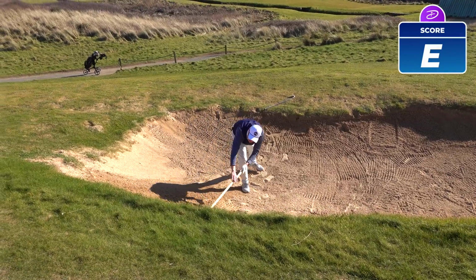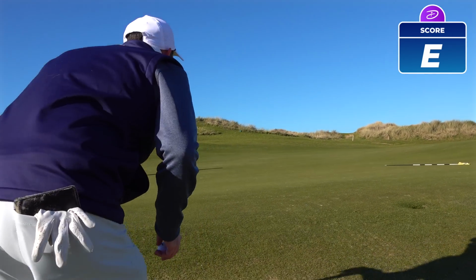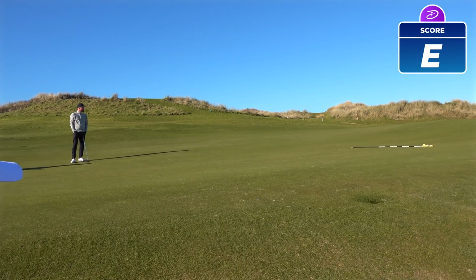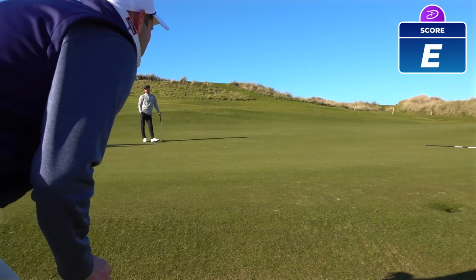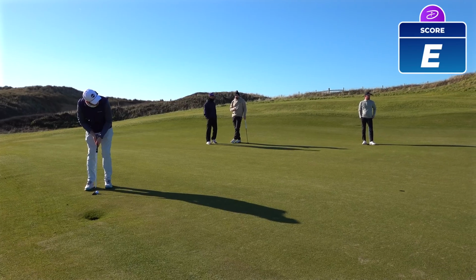Right, one of those putts where you take your bogey and run away, really. It's not a putt that I'm going to be chasing down there because it's all downhill to that hole. Swinging a little bit out the right.